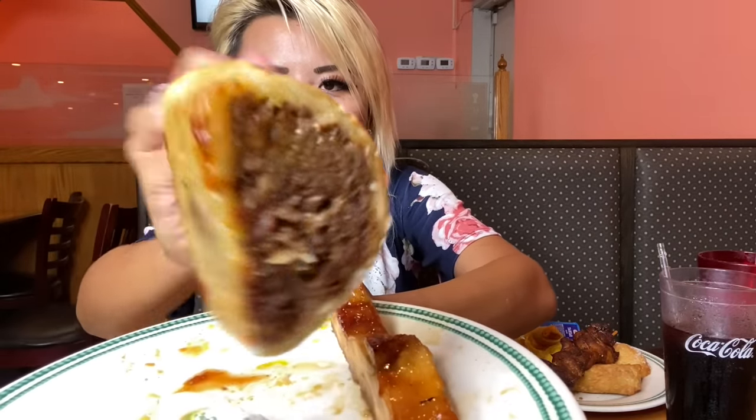All right, so this is a very interesting item. This is their beef pie. So it looks like it's beef, and then the outside is like a puffy pastry. Wow. Tastes like a beef pot pie, but just like in a sliced form.